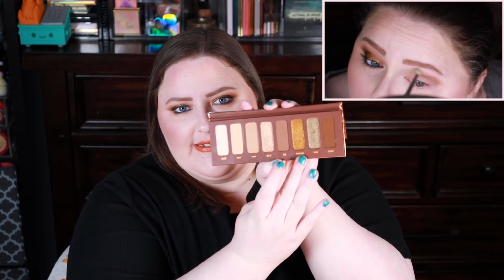Seriously, I really don't understand how they don't get their formula to stay the same. These mattes in this palette are some of the best mattes that I've ever tried from Melt. They're solid. And I can only hope that they continue to use this formula, but listen, I'm not going to hold my breath. Now, the 3 remaining shades in the palette are these 3 metallic shades over here. Usually I hate Melt's shimmer metallic formula.